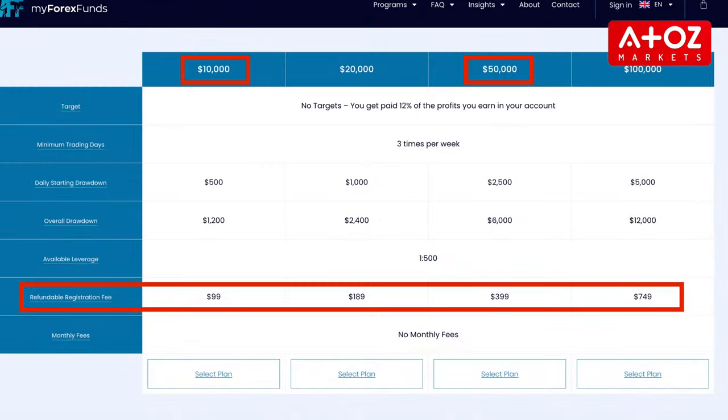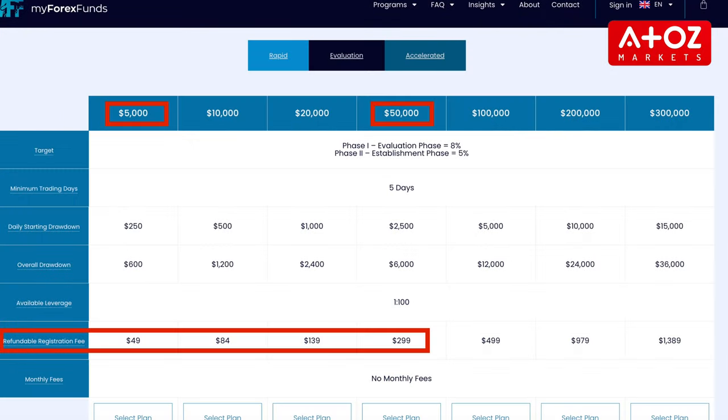The Rapid account offers a refundable fee with your first withdrawal, and fees vary depending on the funded amount. For example, a $10,000 account costs $99, and a $50,000 account costs $399. The Evaluation account also offers a refundable fee with your first withdrawal, but fees vary from that on the Rapid account. For instance, a $5,000 account costs $49 and a $50,000 account costs $299.